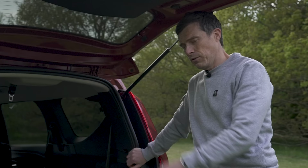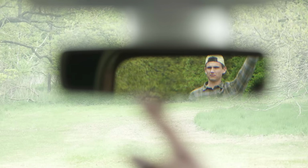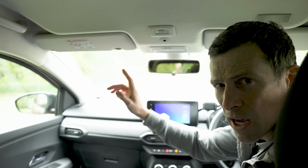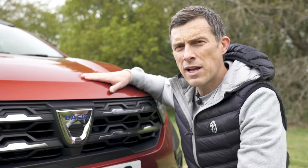Which brings me on to 5 annoying things about the Dacia Jogger. I feel like I've been for a jog. There's a huge and weird difference in magnification between the rear view mirror and the door mirror. So you're looking at something in the door mirror and you think, oh, it's quite far away, I'm fine. Then you look in and it's, oh my God, it's right in my ass! The Dacia Jogger scored just 1 star out of 5 in the latest Euro NCAP safety tests. Terrible score.